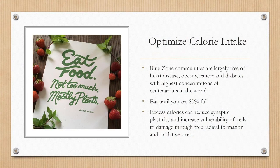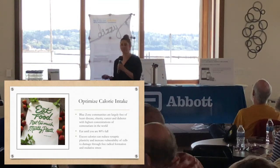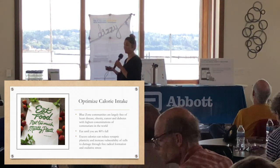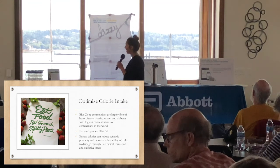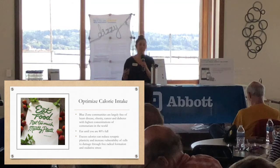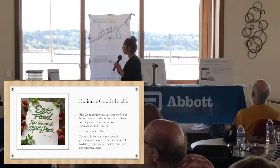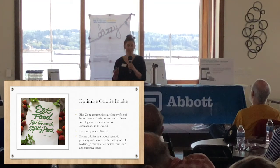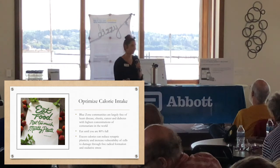Another important thing, big picture, I like this quote from Michael Pollan that says, "Eat food, not too much, mostly plants." If you only left with one thing from this presentation, I hope that it would be this. It's very simple and straightforward, but it's very true. When we look at what we call blue zone communities around the world, they're largely free of inflammatory diseases like heart disease and diabetes. And one thing that they all have in common is they recommend eating until you're about 80% full. So satisfied, not stuffed.